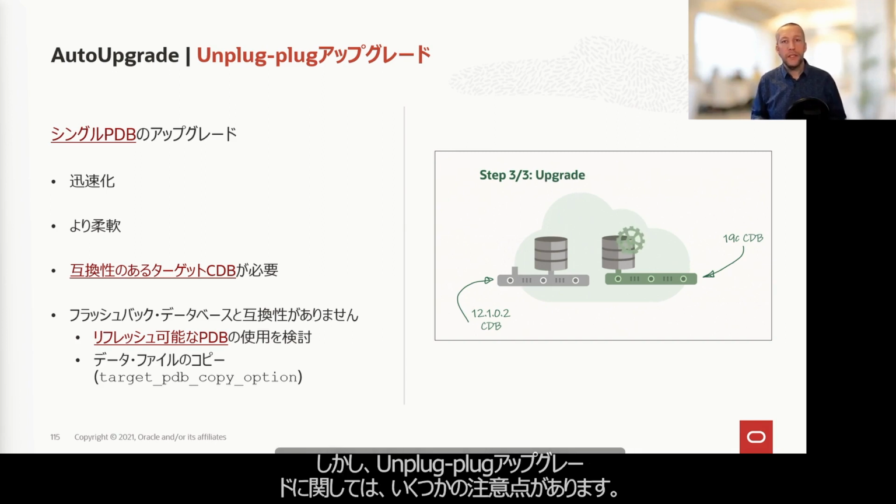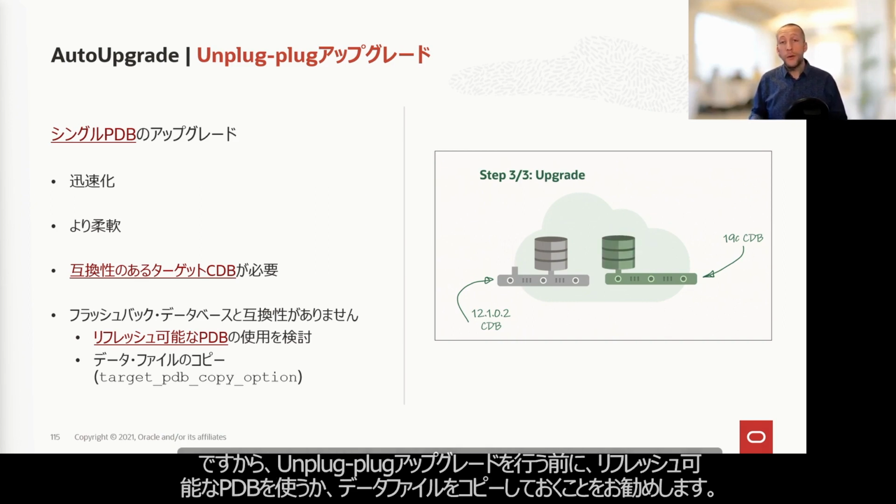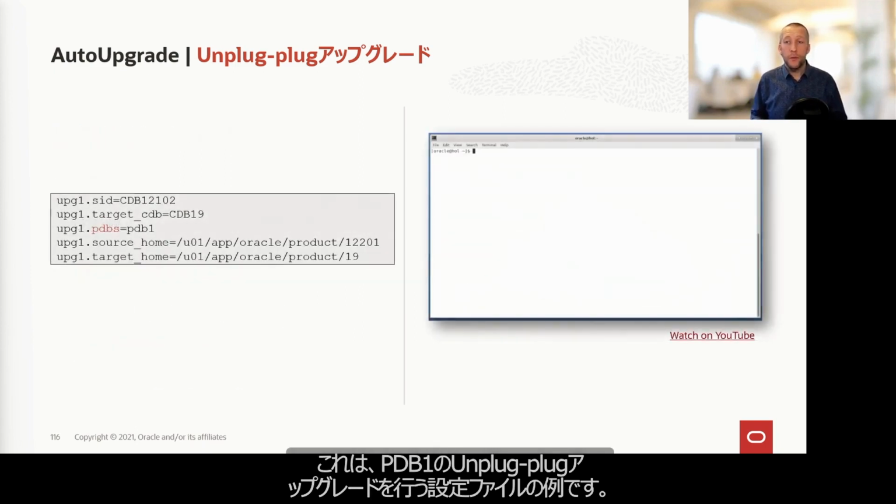But there are some caveats when it comes to Unplug upgrades. Flashback database doesn't work across plugin operations, so you can't use Flashback database as your fallback mechanism. So I would recommend that you either log into refreshable PDBs or that you copy the data files before you do Unplug upgrades. This is an example of a configuration file where I'm doing an Unplug upgrade of PDB1.